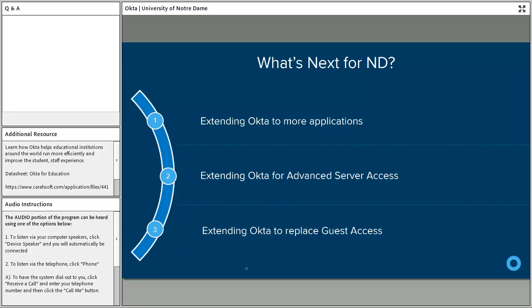Yeah, so definitely migrating the rest of our applications to use Okta. We've already integrated several new services too since we cut over. We were able to hold people at bay until we could get the infrastructure laid down. Now we have a backlog of new services to integrate.